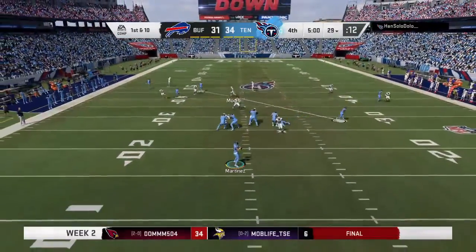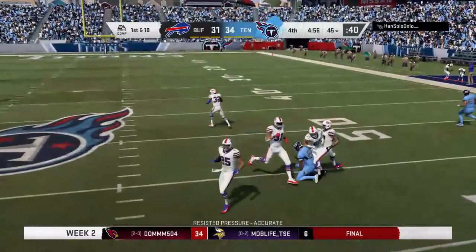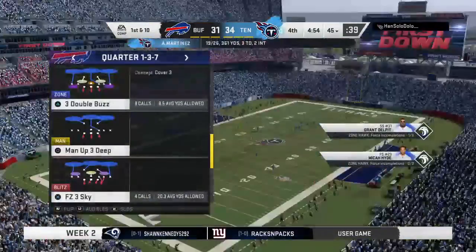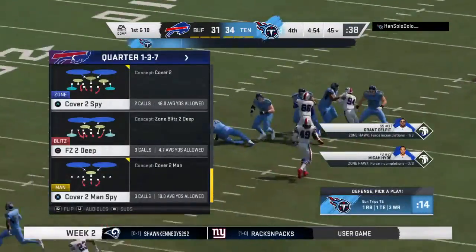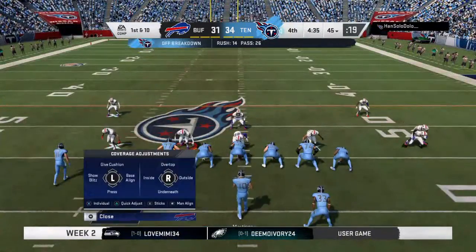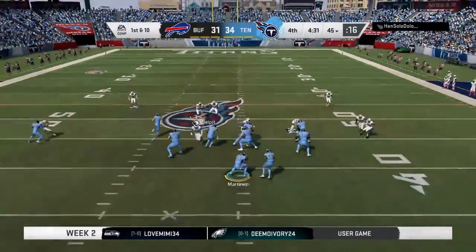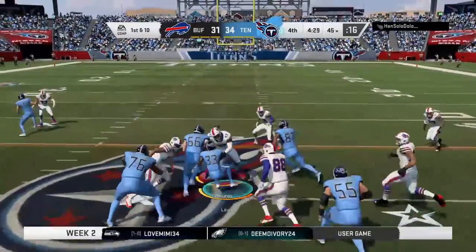Martinez now on 1st and 10. It's caught by Sanders. That one good for a pickup of 15 for Tennessee. These guys are running offense like you drive. The pedal is down, stomped down. How about that? Back-to-back completions. They are rolling. So much for being conservative and running that football.